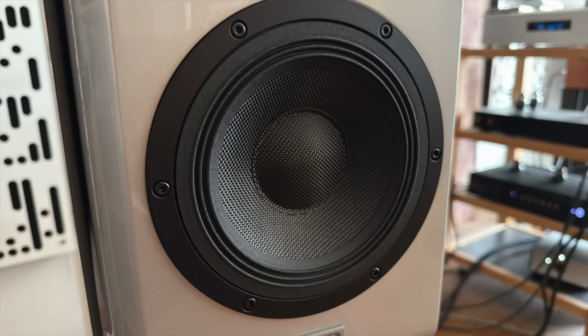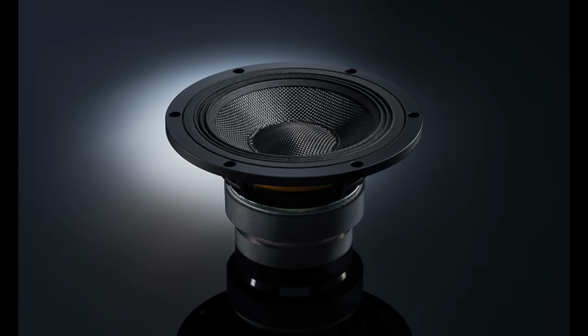Now, as for the woofer, it's a 6.5-inch unit with a multi-layer aramid cone. It also has a new basket, cast aluminum basket, for improved airflow behind the driver, and there's a new magnetic circuit, meaning the motor itself is improved over the original version of the speaker, the 2016 model.